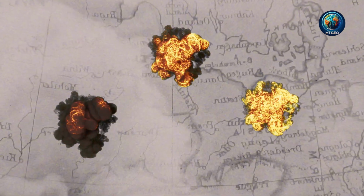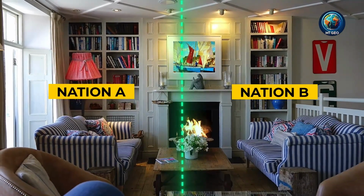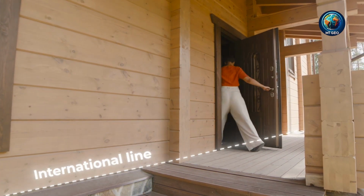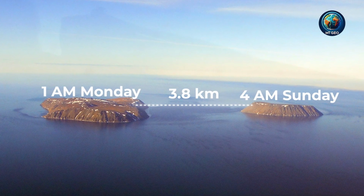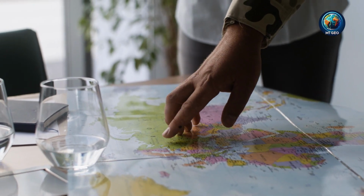Some borders are born from war. Some are drawn by colonizers. And some are just plain stupid, like a house that belongs to two countries at once, or a town where walking to your neighbor's kitchen means crossing an international line. Or two islands, just a few kilometers apart, but separated by an entire day. So if you think borders are simple lines on a map, think again.